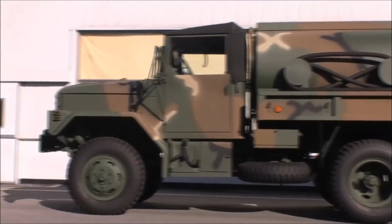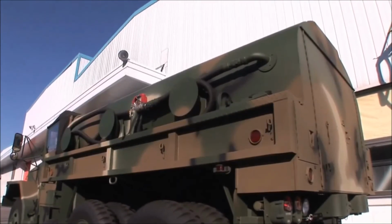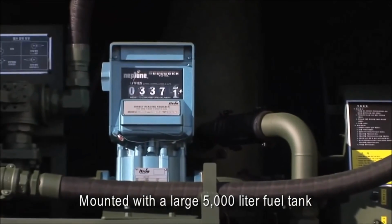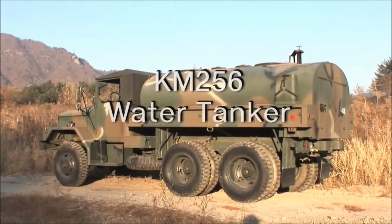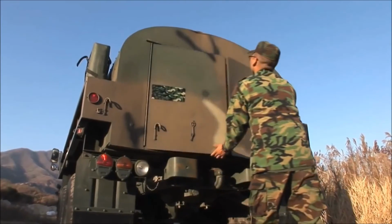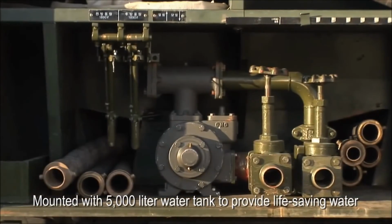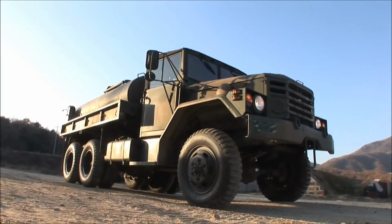We shouldn't overlook the KM258 repair shop van in this series. Next is the KM255 fuel tanker, built using the main chassis of the KM250 cargo truck. It is loaded with a large volume oil tank of up to 5,000 liters. It effectively provides fuel for aircraft or tanks during operation. Finally is the KM256 water tanker. It is loaded with a water tank that can carry up to 5,000 liters. It provides life-saving water in chemically or biologically contaminated areas and other extreme situations.